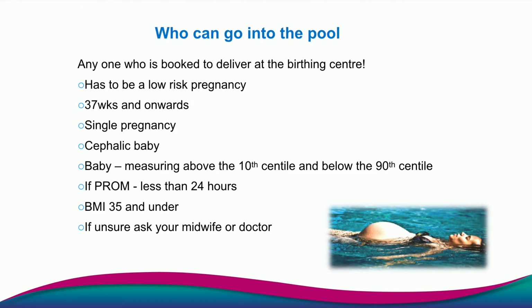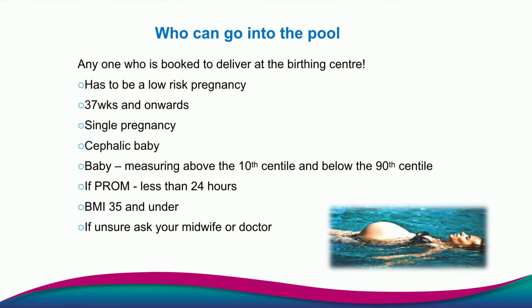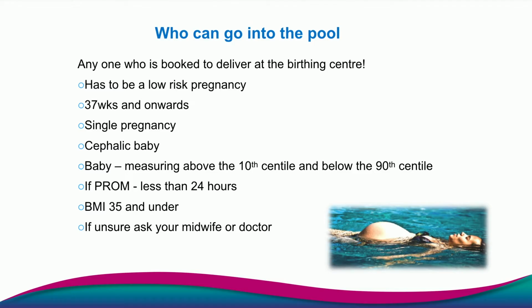There are some strict criteria of who can go into the water birth pool, and this will be discussed with you with your midwife in the hospital or with your community midwife. Some of the criteria that we look for is anyone who is booked at the midwifery-led birthing centre is eligible to go into the water birth pool. You have to be a low-risk pregnancy. Your pregnancy has to be more than 37 weeks when you go into spontaneous labour. You have to be a single pregnancy. Your baby has to be head down and that your baby is measuring a normal size.